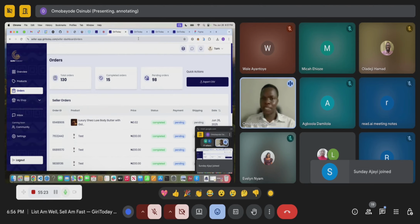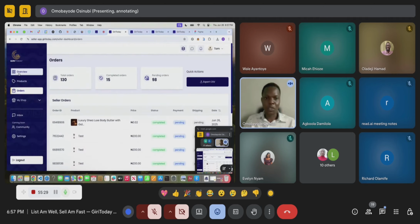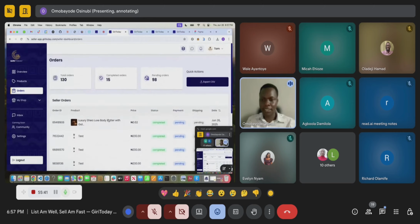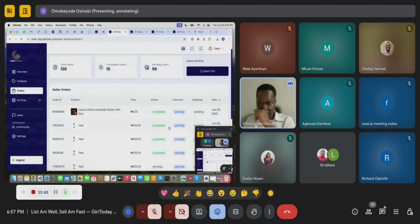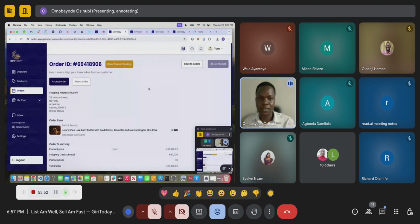Immediately a buyer purchases an item from you, maybe from here, add to cart, make payment and all of that, once you come to your dashboard, you are going to see it. That's the first thing you will see in the recent orders. Also if you come to this order section, you will see the status and the payments. Once that is done, you just need to click on any of those orders. You will see that your order status is pending, which means you have not accepted. You can accept your order or you can reject it.